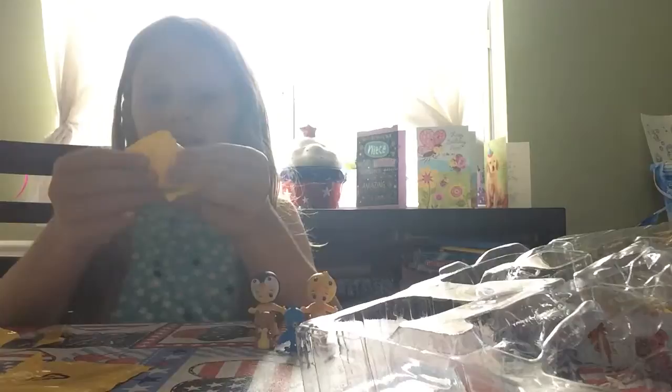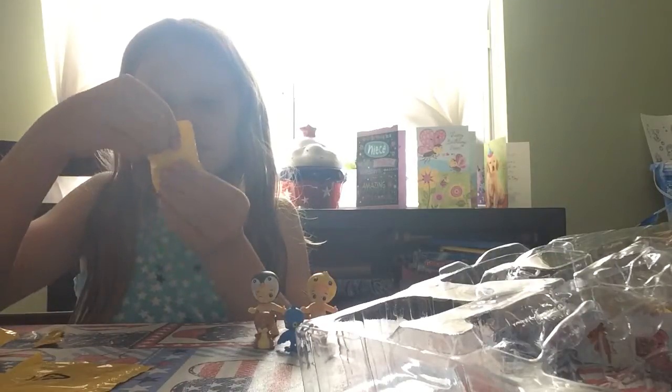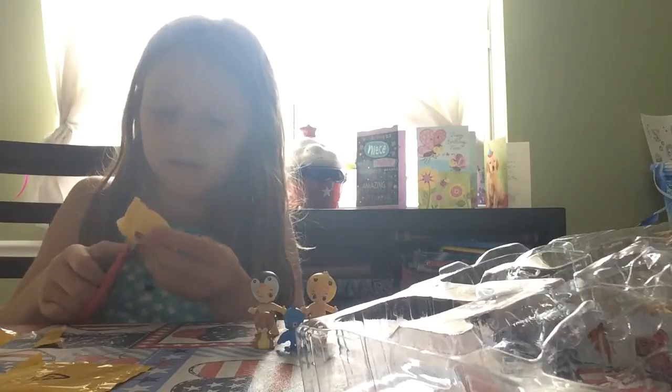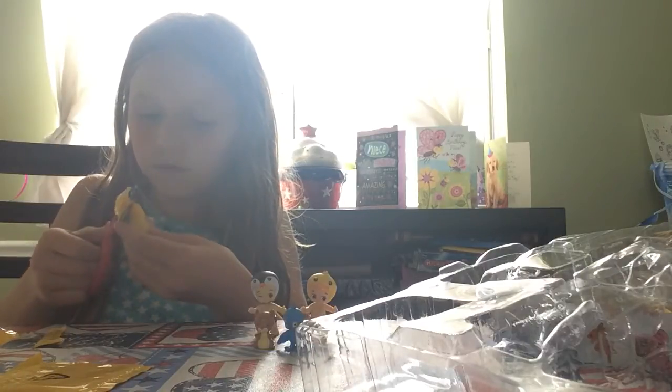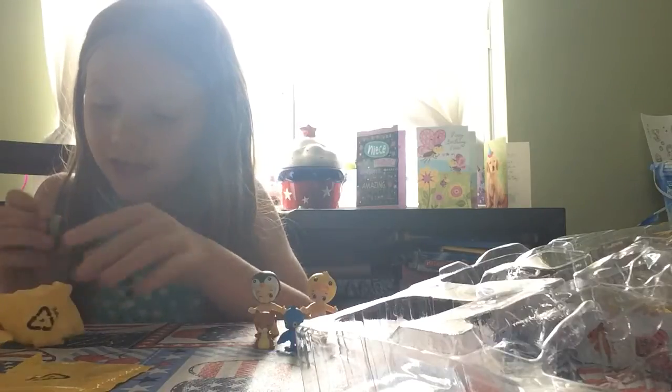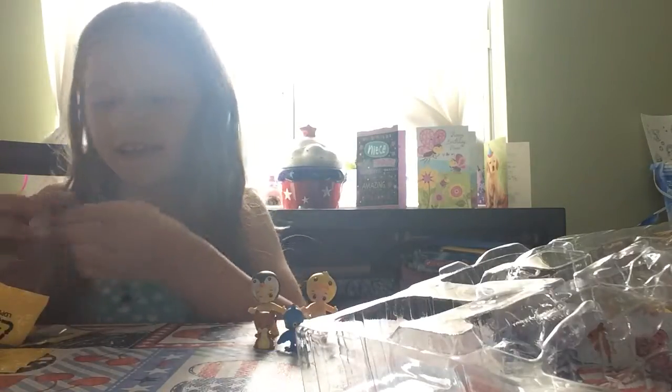Okay. Now time for another animal. Oh, I hope they didn't cut him. This looks like a little baby lamb. It's a little horsey. Oh, wait, can you see him? Here. I don't think you can see that. I can't open. Here.